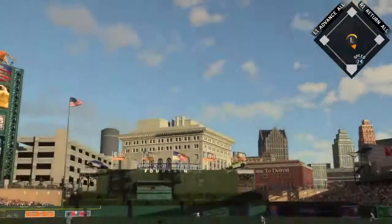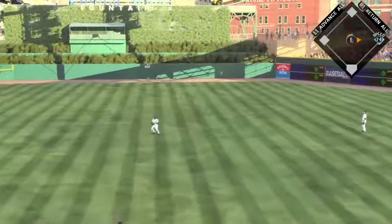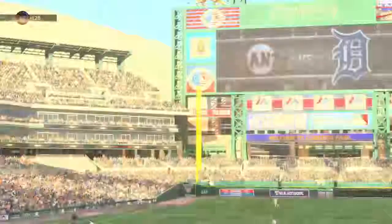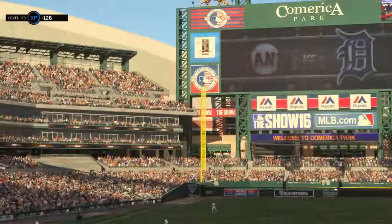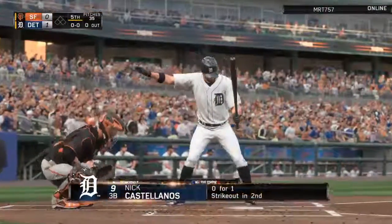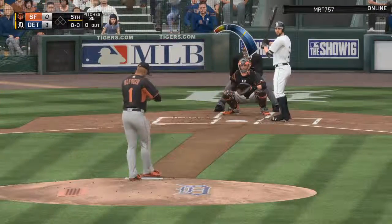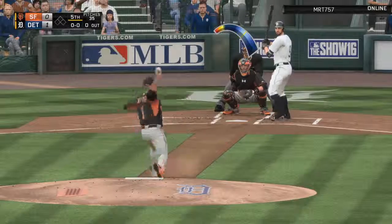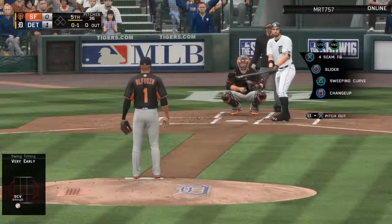High fly ball out to straightaway center. Bonifacio is there. No trouble with this one, and the inning is over. Nick Castellanos comes to the plate as we get started here in the bottom of the 5th. Third baseman, number 30, Nick. And he waves at a curveball there. No balls and a strike.